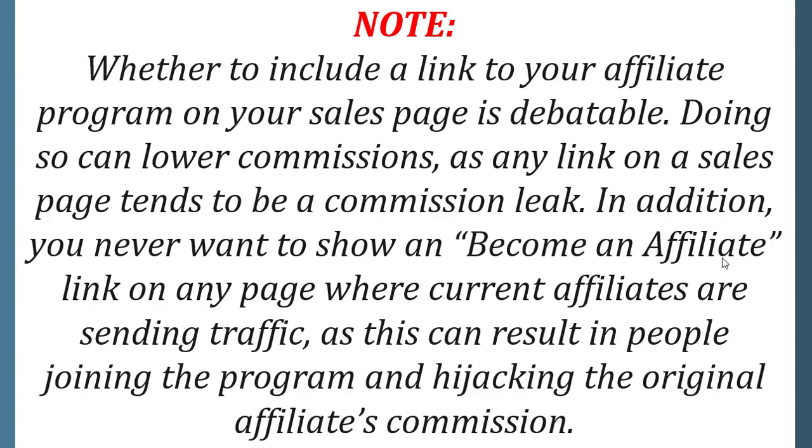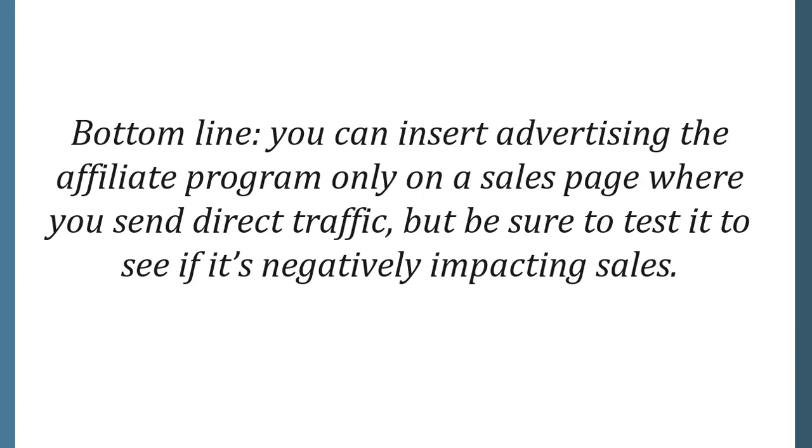Note: whether to include a link to your affiliate program on your sales page is debatable. Doing so can lower commissions, as any link on a sales page tends to be a commission leak. In addition, you never want to show an "become an affiliate" link on any page where current affiliates are sending traffic, as this can result in people joining the program and hijacking the original affiliate's commission. Bottom line, you can advertise the affiliate program only on a sales page where you send direct traffic, but be sure to test it to see if it's negatively impacting sales.